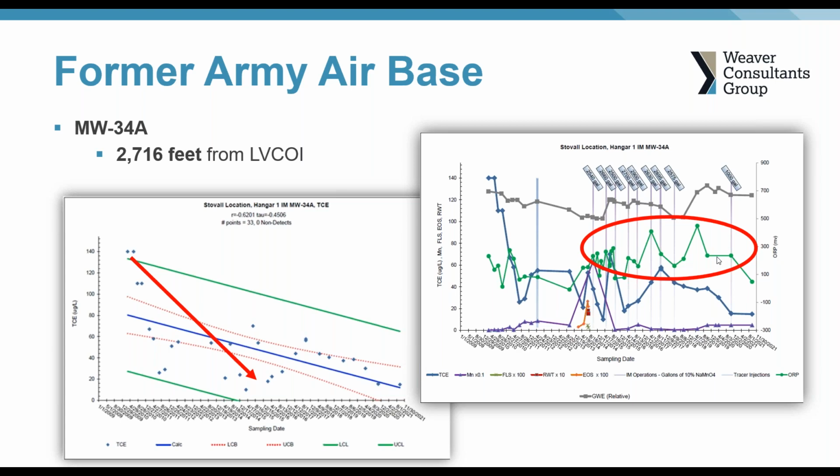If this system was running during the winter months, we could have further compressed this remedial timeline. And so this goes to the flexibility of these systems and how we can adapt or modify them to suit your site needs. If, for instance, this site was more driven by a remedial timeline, an option would be to install a dedicated power system as opposed to solar and run the system continuously.